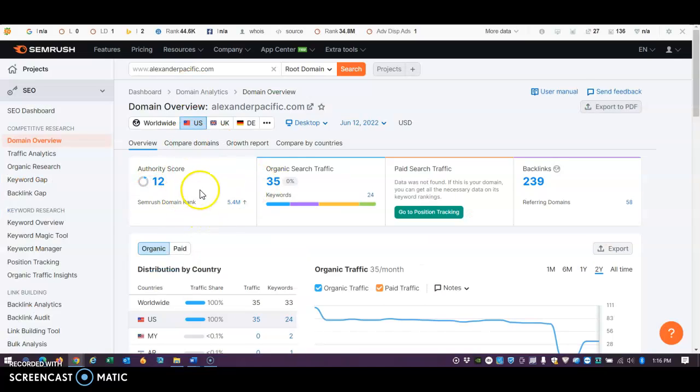So going back here, what I wanted to show you is the part that we didn't go over yet. Now keep in mind, this is SEMrush, and this is based on SEMrush's own algorithms. Okay, this is just a tool. However, the real numbers from Google are actually almost always much higher. But this right here is your organic search traffic.